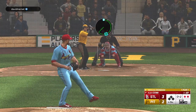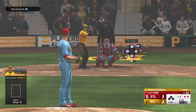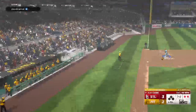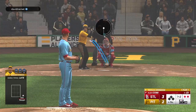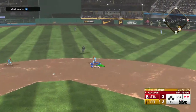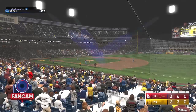The 0-2. One ball, two strikes. Fouls that off to the left. Ripped on the ground to second, and he's out. That is the inning.